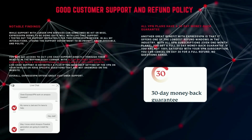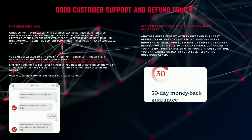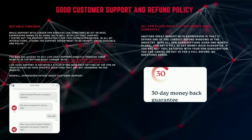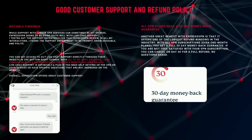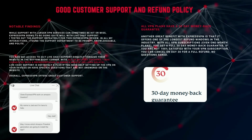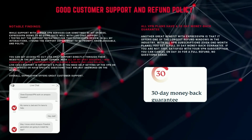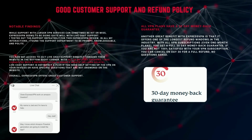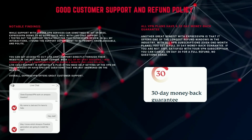So you can get access to 24/7 live chat support directly through their website in the bottom right corner. And in all of my chat sessions, I connected with a representative in under a minute, so no annoying long delays. And the live chat support is definitely a plus if you need help setting up the VPN, or your devices have specific issues, or if you have specific questions that are not answered on the website. The overall support from ExpressVPN live chat is tremendous.